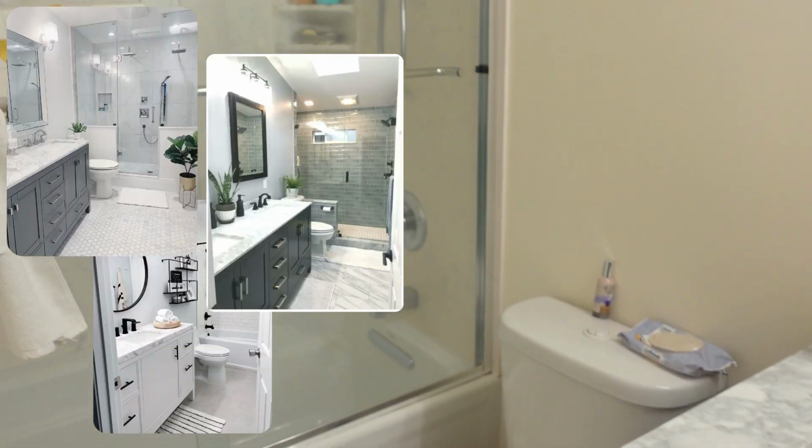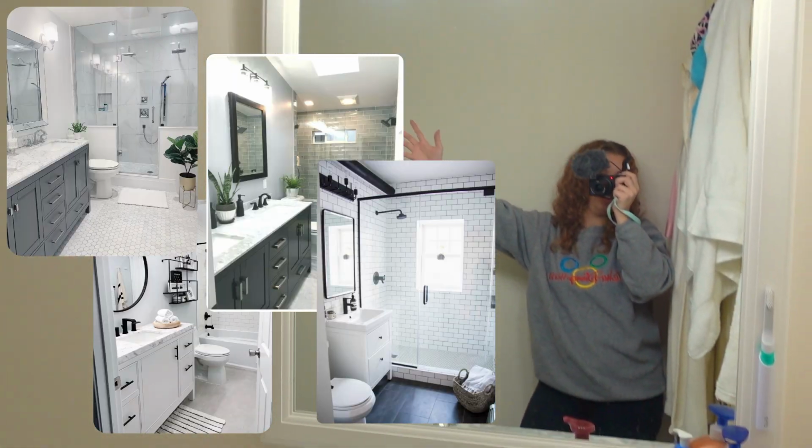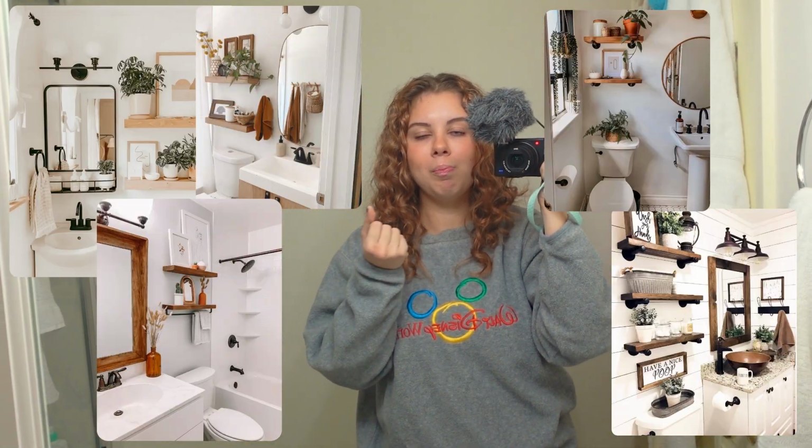I will show you guys me staining that. Oh, I should show you guys the stain color I picked out. So like I said, my bathroom is very modern, white marble, silver, you know, that vibe. I am gonna add some wood color in here. That sounds so weird, but some boho vibes, kind of like my room. I'm gonna add some of that.